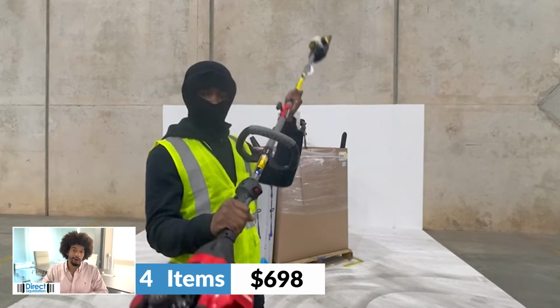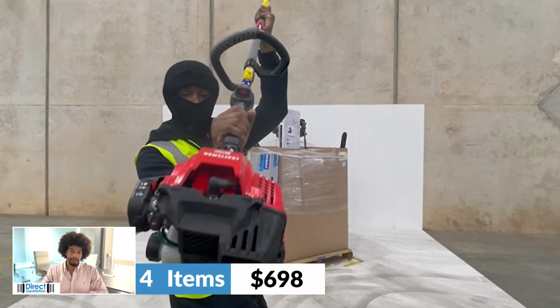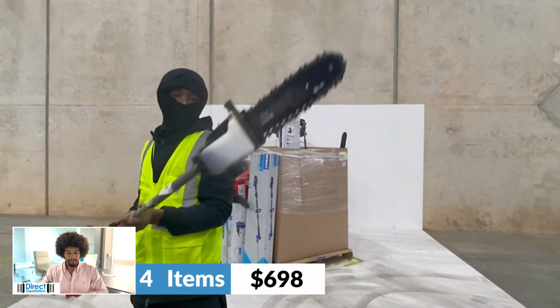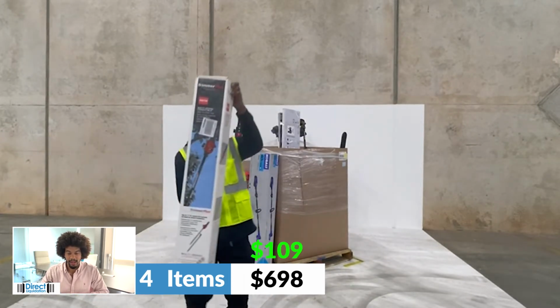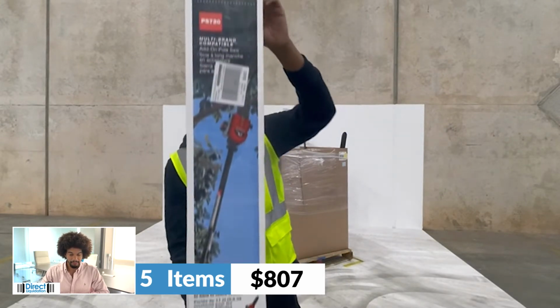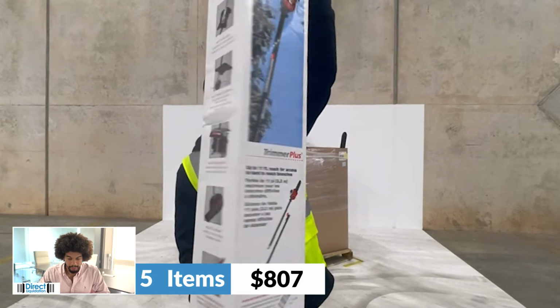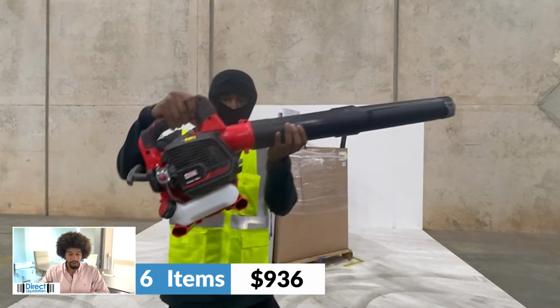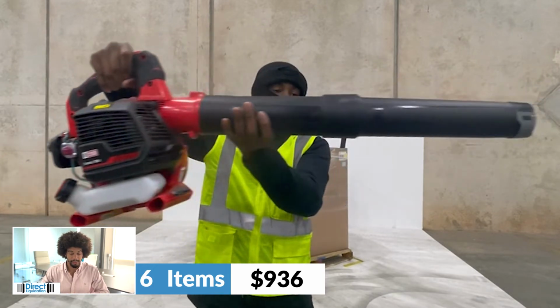As you can tell, we're already at about 4 items out and we're hitting $1,000 in value. You see the pallet in the background, inventory's sticking out of this thing. 5 items out and we're at 800 bucks. This is perfect inventory for our Midwest customers, our Southern customers, everybody looking to buy inventory for the springtime.